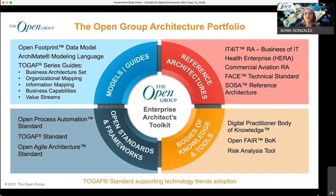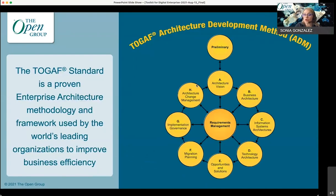And above all that, we know that the TOGAF standard is also now supporting new technology trends adoption using all this enterprise toolkit. So we're going to go very briefly over the different bodies of knowledge. Of course, the TOGAF standard, I'm sure you are very familiar with the TOGAF ADM, which is a trademark of The Open Group. The TOGAF standard continues to be a proven enterprise architecture methodology supporting enterprise architecture, but it's going beyond that now, because now it's changing.